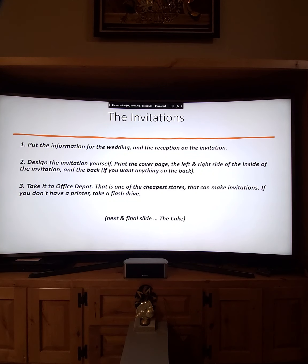Okay, but if you're not able to do that, and I'm not going to lie to you guys, I am no longer that tech savvy, I would just take in those pieces of paper, staple them together, and explain what I want. And then if you don't have a printer, then take in a flash drive. The next and final slide is the cake.